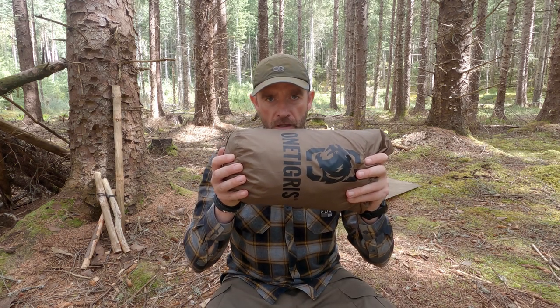So I've actually got the OneTigris Backwoods Bungalow with me today, so we're going to be setting that up. But I've got one thing I'm wanting to do beforehand. I've noticed a couple of markings in the actual ground round camp over the last wee while, which I'm going to take you over and actually show you just now.